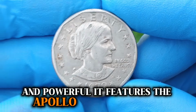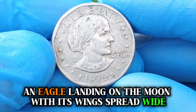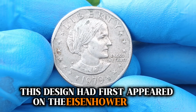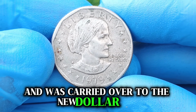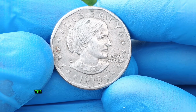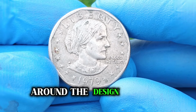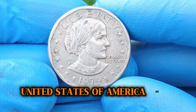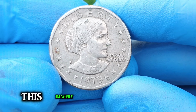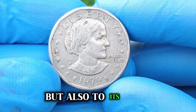It features the Apollo 11 mission insignia, an eagle landing on the moon with its wings spread wide, clutching an olive branch in its talons. This design had first appeared on the Eisenhower dollar and was carried over to the new dollar coin as a reminder of America's greatest achievement in space exploration. The eagle is landing on the lunar surface with Earth visible in the background. Around the design are the words United States of America and $1, along with the national motto, E pluribus unum. This imagery connects the coin not just to American values of peace and unity, but also to its pride in exploration and technological progress.